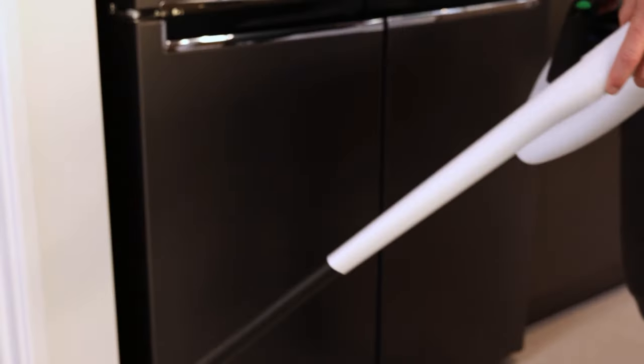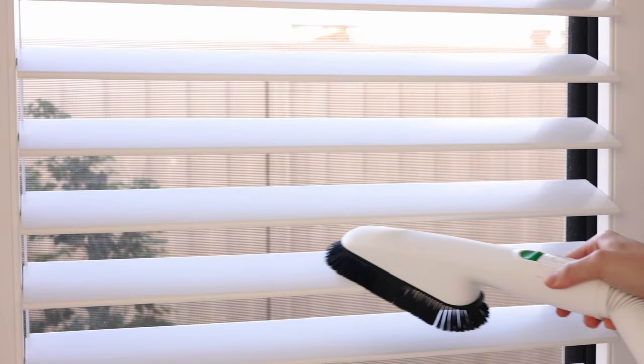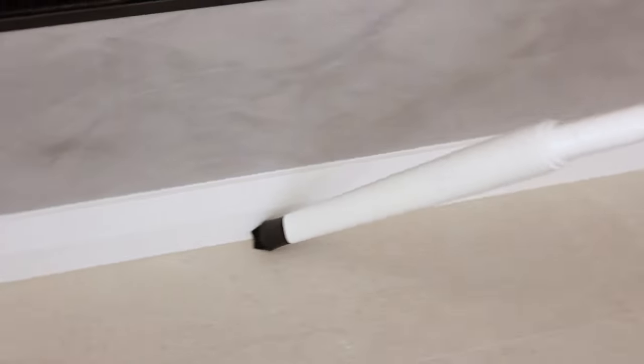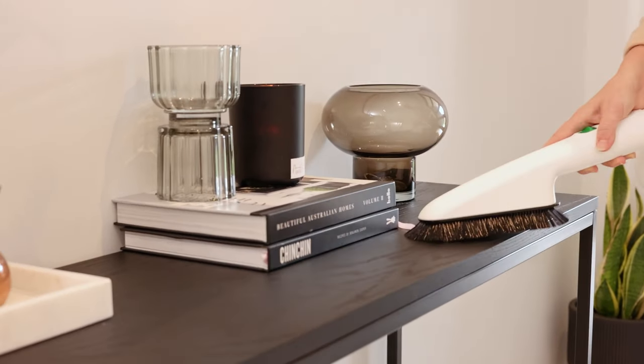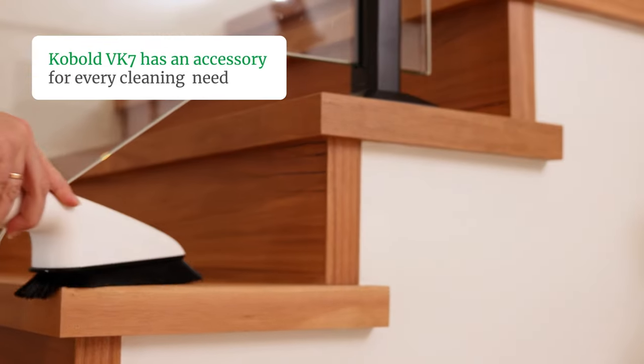The Kobold VK7 has a range of attachments that is perfect for getting into those nooks and crannies that are hard to reach, cleaning your car, cleaning skirting boards, getting to those hard to reach places like bookshelves and around lampshades, hidden away dust spots, dusting TV screens, photo frames, and even extraction hoods in kitchens. It's also perfect for cleaning stairs.